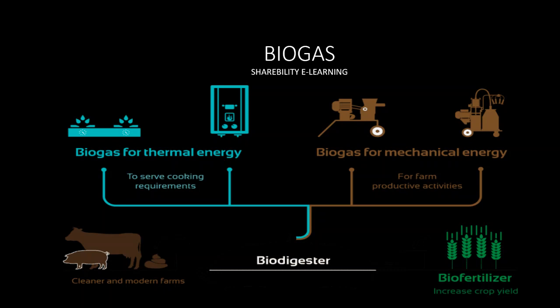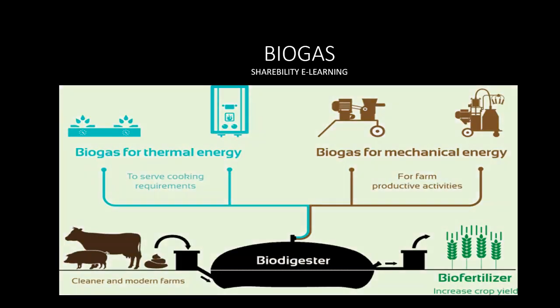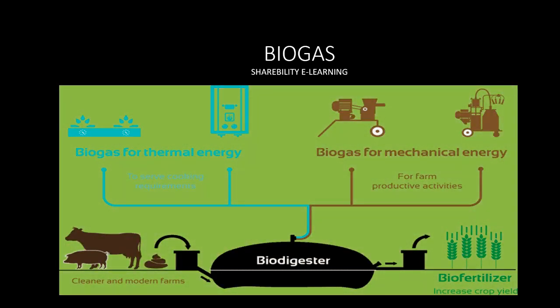So the energy gotten from the wastes from the animals, from peelings from the kitchen, is further taken to the biogas digester, which you can see down here. And from the biogas digester we move to the biofertilizer. Biofertilizers are the decomposing materials which have been left down in the biogas digester. Those are taken to the farm, whereby they act as biofertilizers to increase the crop yield.